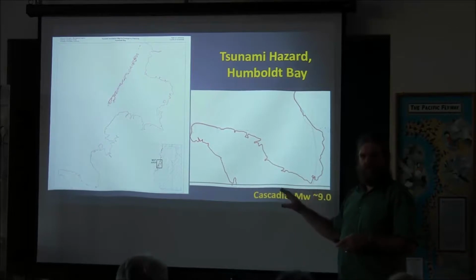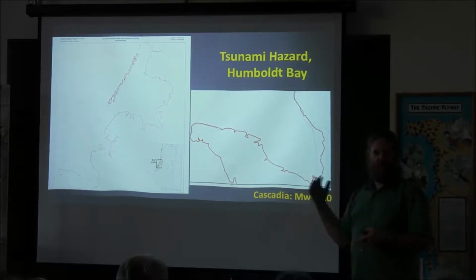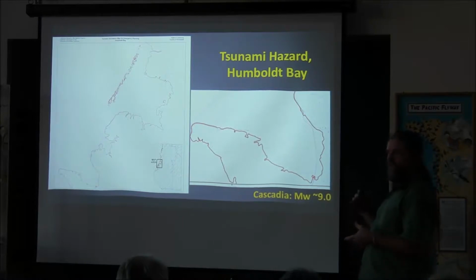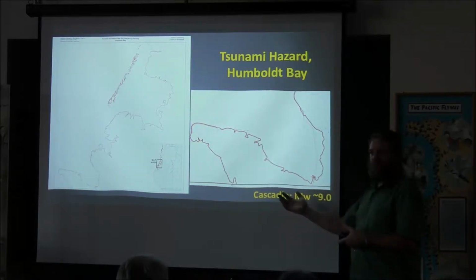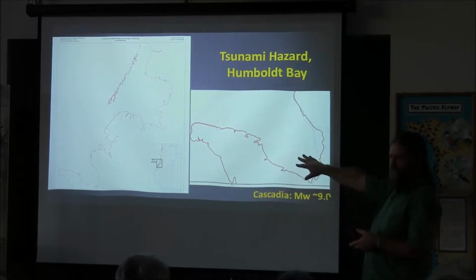Now, since this happened, the state of Oregon did some modeling that was a little bit more sophisticated. It's actually the gold standard for tsunami modeling now globally. And now the state of California has adopted their methodology, and in the next year or two we'll get version 2.0 tsunami modeling for California. So we're going to get a new map coming out in the next couple of years.